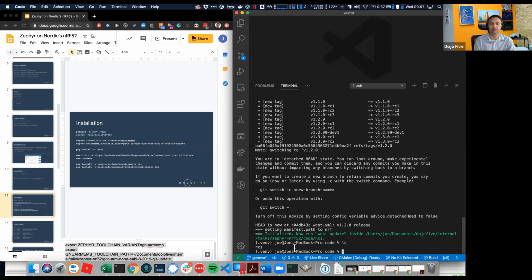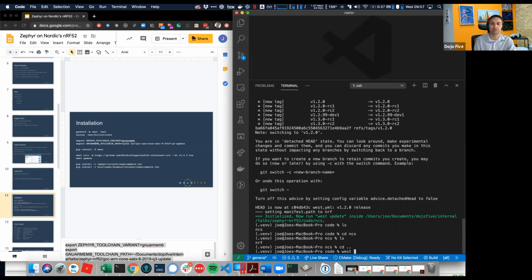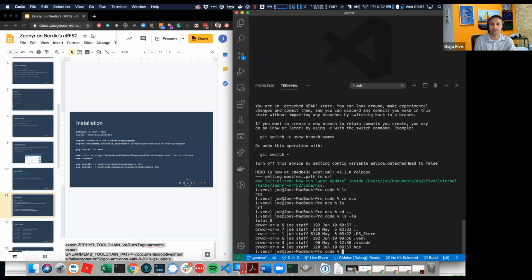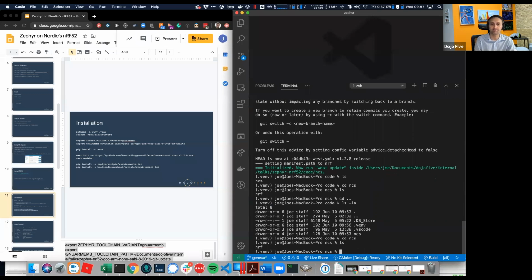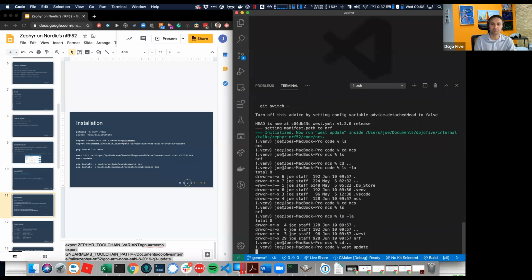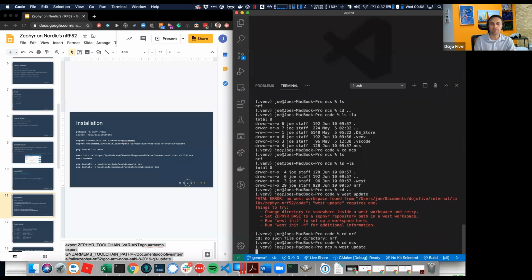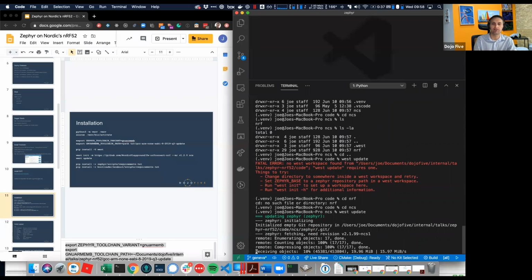So now we've checked out just the West directory, or basically we just checked out their Git repo, but we haven't updated all of the sub repos. If we go inside of here, we're gonna see there's just an NRF folder. And actually there should be a lot more going on. Behind the scenes, we'll also see that inside of the NCS directory there is a .west directory, and that's setting up a lot of the information about the West repo. So now if we do a West update inside of the NCS directory, we will start to download all of the sub repos. This does take a couple minutes.